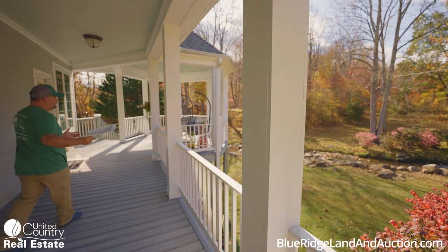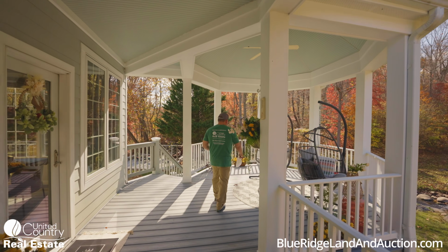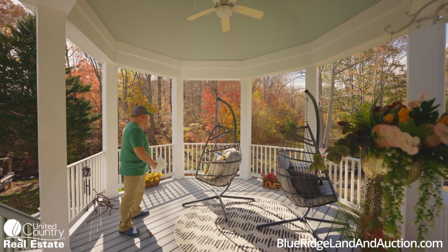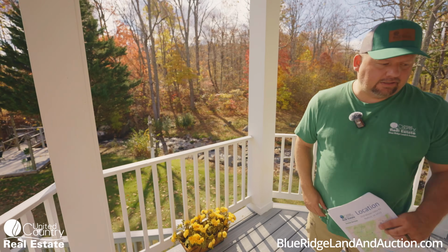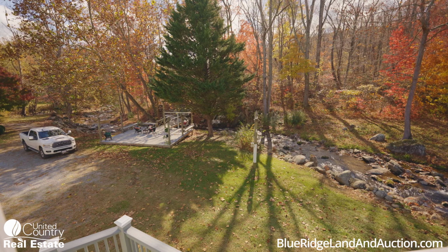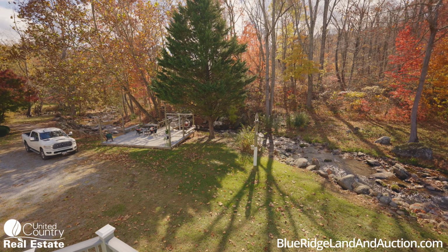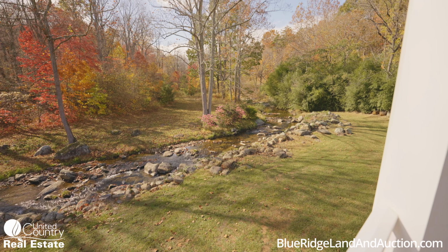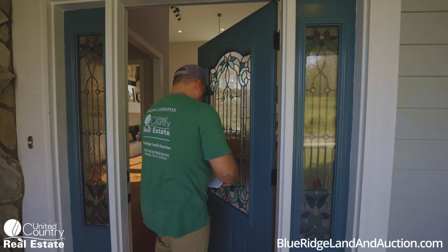So out here's one of my favorite features of the home. You've got this deck here, and this is Trex decking, with a nice view overlooking the creek. Super relaxing here. Be a nice place to chill out, wouldn't it? Sure would. All right, let's go in through the front.